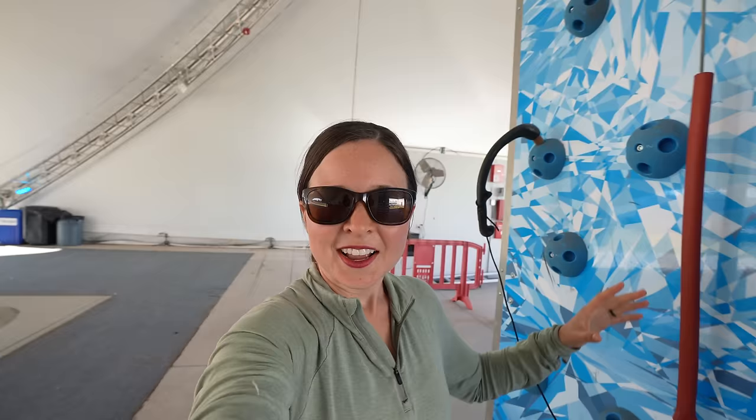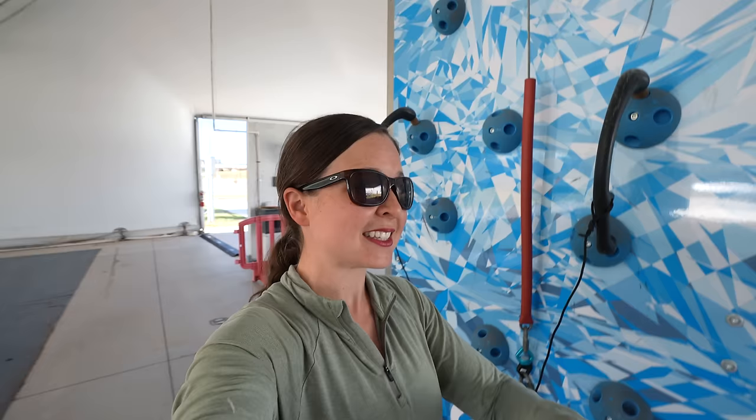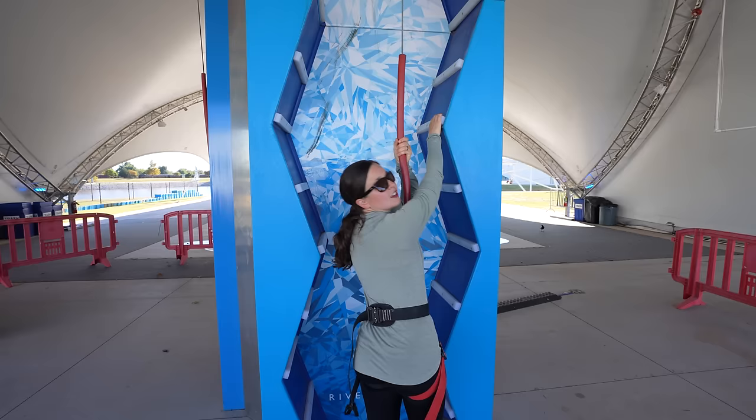That ski machine was so much fun. And now we're gonna go do some climbing. They have this four-sided wall and each side is a different type of climbing experience. This is like ice climbing, which we did in Alaska, so that'll be really fun. This one is speed climbing. There's an American Ninja Warrior style one. So we're gonna try them all out. I'm doing the crag crawl.